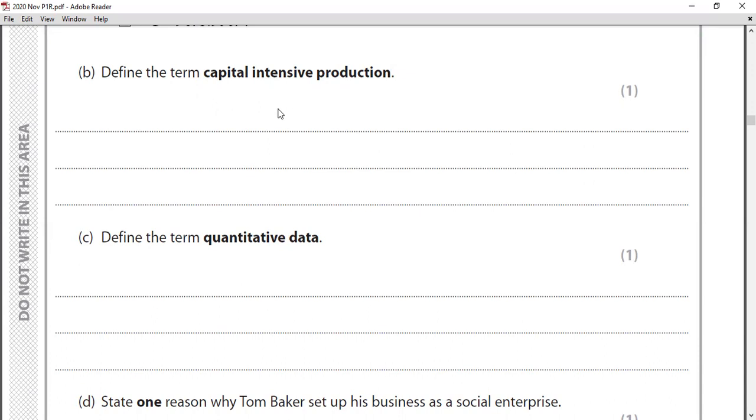What capital intensive means, you can say, is where the organization uses more capital compared to labor. That's capital intensive. This is not 100% machines. It's actually 80% machine, like 20% labor. The majority of the resources are capital or machines. So you can say the answer like this: where the organization uses more capital compared to labor. That kind of meaning should come in your answer.